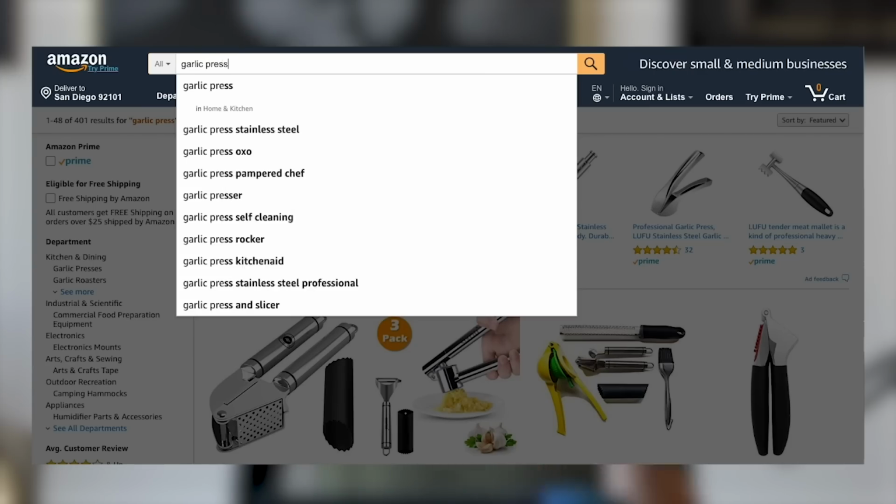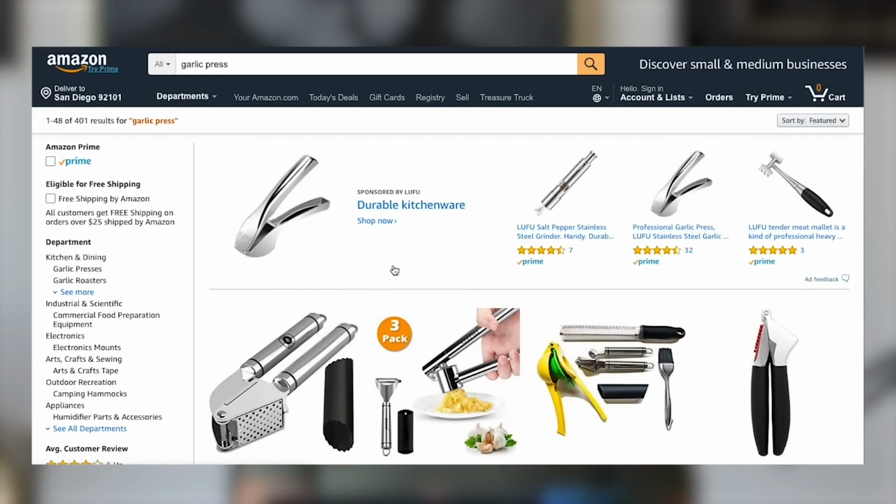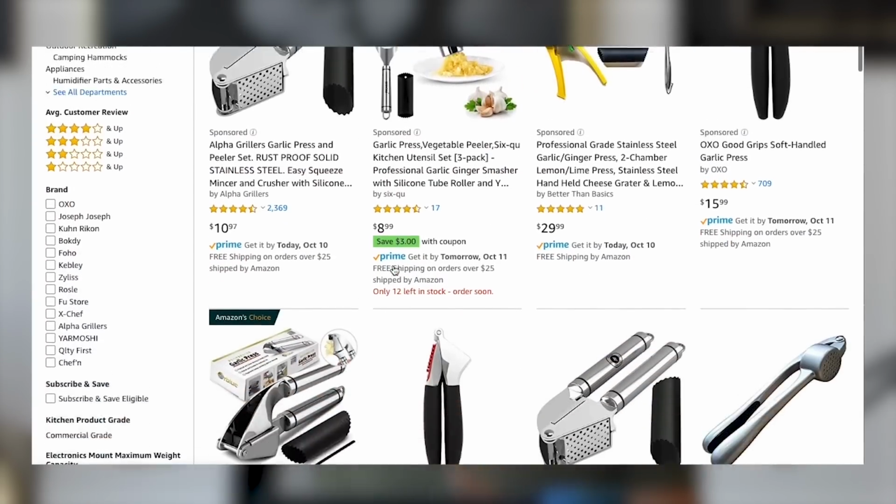So for example, if I wanted to get into the garlic press niche, I would search garlic press on Amazon. I would look at all of the top organic results, and if all of the top organic results had 1,000 reviews, there's no way that I'd ever be able to compete in that particular product niche, right? Think about it from a logical perspective.